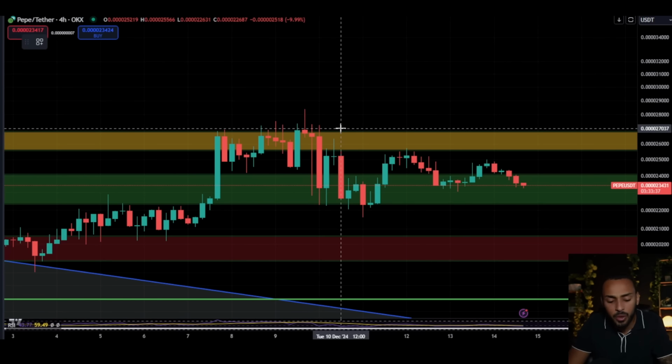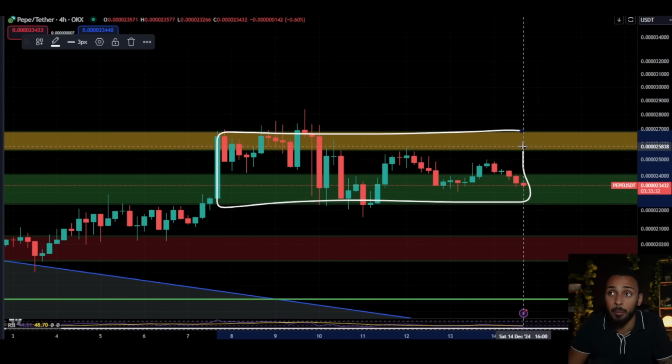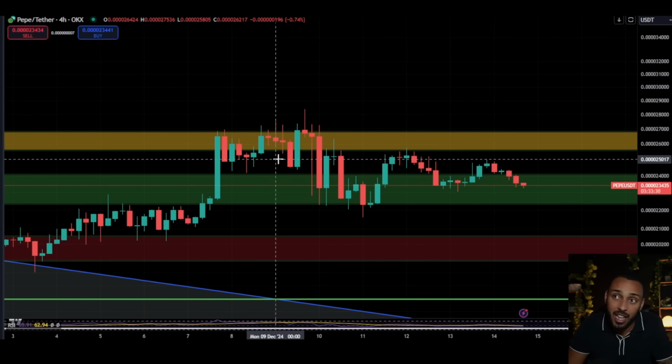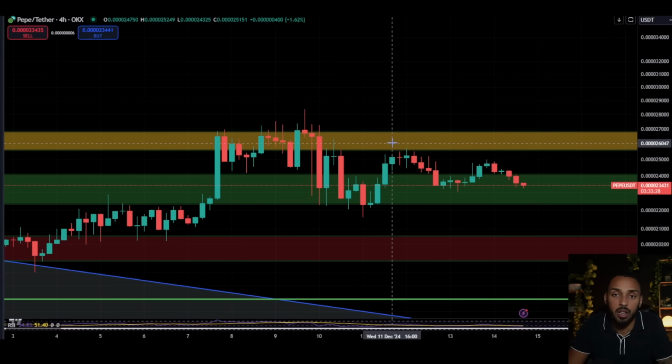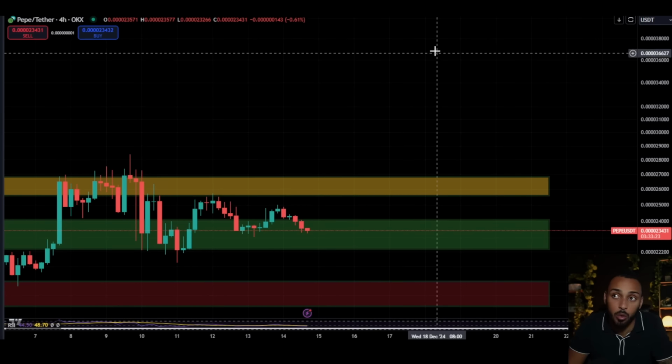Now, funnily enough, Pepe's actually outperformed a lot of the market recently, and it's been going a lot more sideways than most of your cryptos have since the 8th. So it is good to see that that is happening, because that is a very bullish sign that we are in a spot where Pepe is very likely to try to continue upwards at some point.